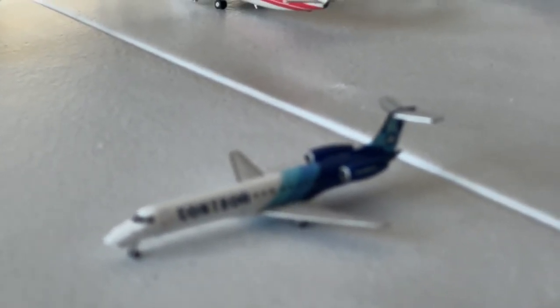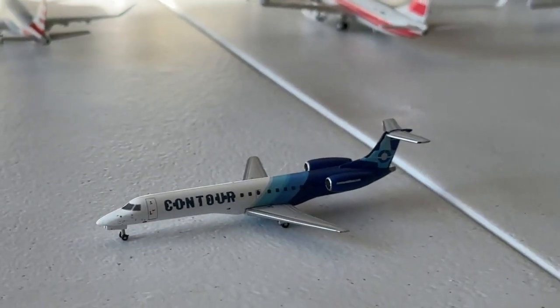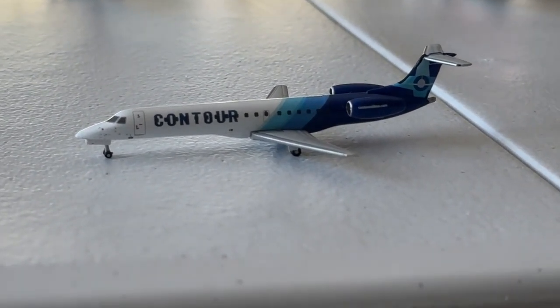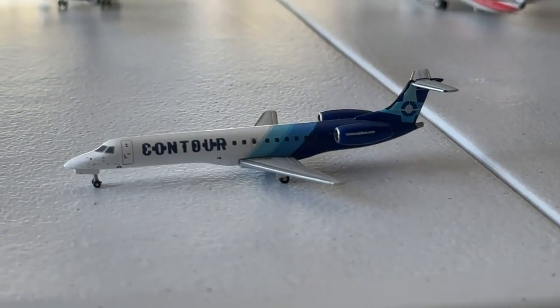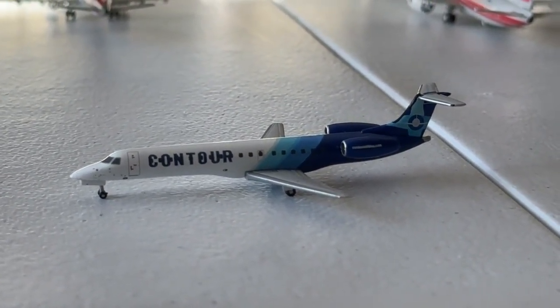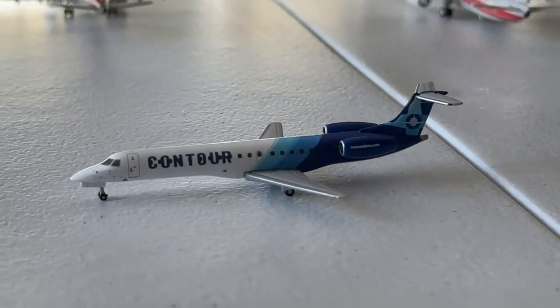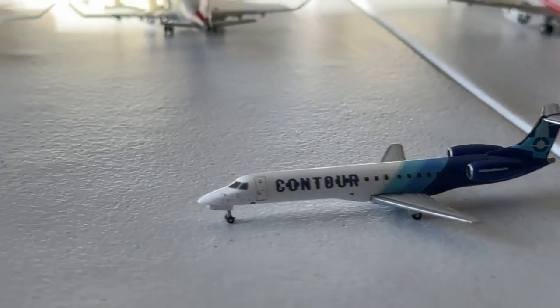Here's the Contour 145 rather. I'm pretty sure it's Greenville, Mississippi and Waynesville. I'm pretty sure that's their two routes. One of them I'm pretty sure on. I'm pretty sure the Mississippi airport is correct. Nevertheless, looking good right there.